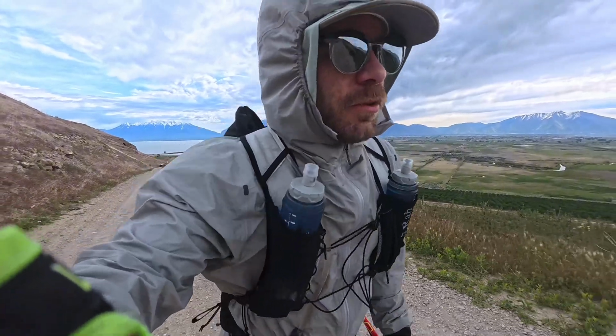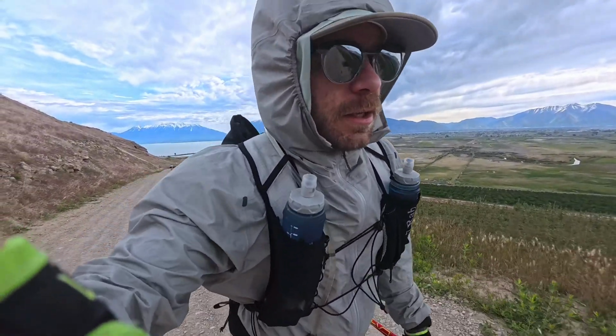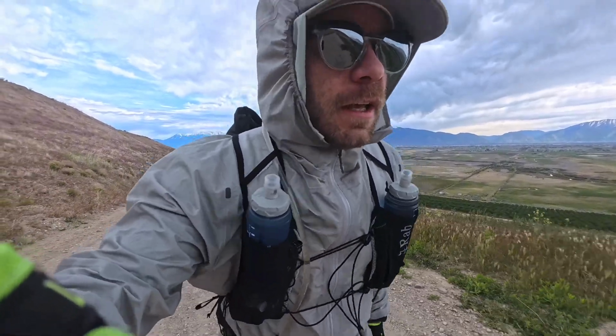All right, just finished loop 1. Each loop looks like it's about 8.1 miles, about 2,100 feet of gain. So we'll do 3 of those, and then, like I said, try to get a little extra credit. Try to be somewhere around a 50k for the day.